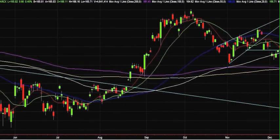Another interesting one, gold. We opened up higher today and then we finished at the lows of the day, which was important. We did gap higher overnight. The futures were higher and then we just dropped into the day. As you can see here, we have some support at 164.6. That's the 100-day moving average. Keep an eye on that one.